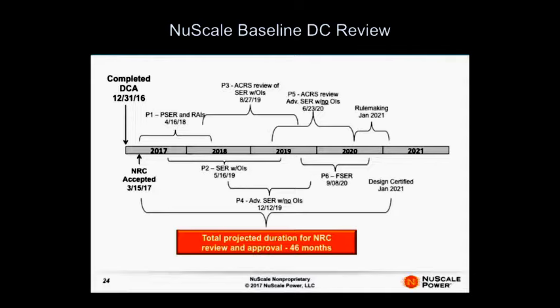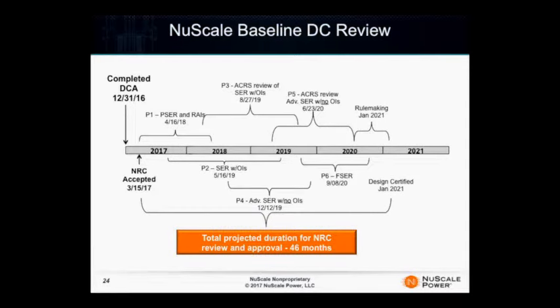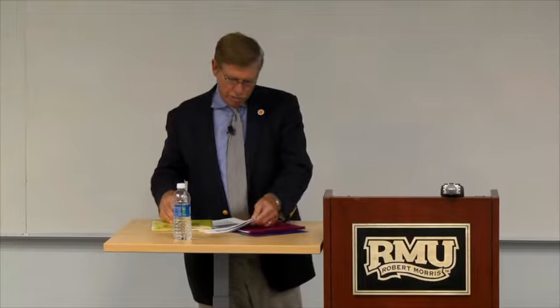So this is the 46-month schedule. As of now, we feel we're ahead of schedule. We're ahead in phase one schedule. And from an RAI, request for additional information standpoint, at this point in time, the Koreans had nearly 6,000 RAIs on their application.